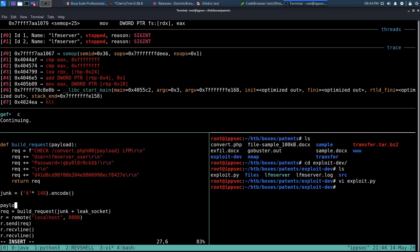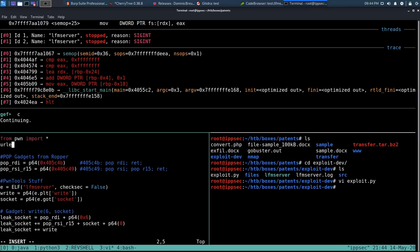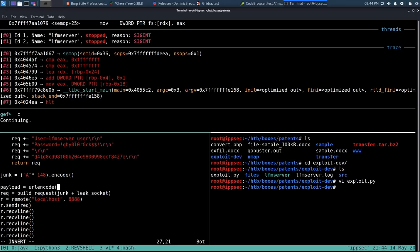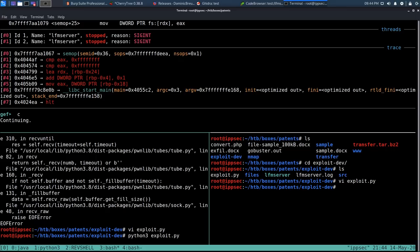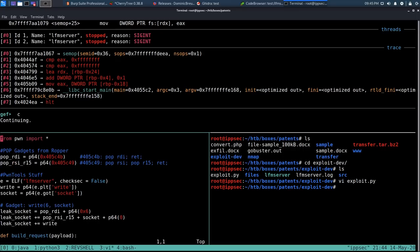So this one would be payload is equal to, and in pwntools and Python 3, the URL encode option by default just doesn't seem to work. I can show you. URL encode leak socket. We can do payload plus, or junk plus leak socket. This can be payload. Run this. We get this weird error. I don't know how to fix this, so I just didn't use the URL encode in pwntools anymore.